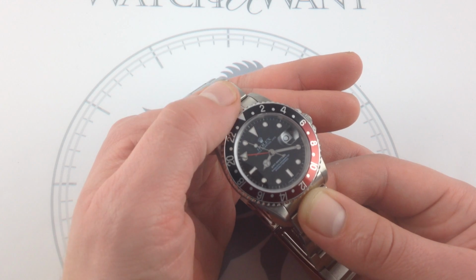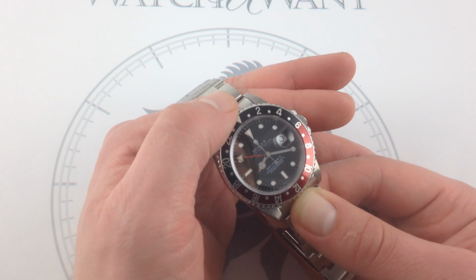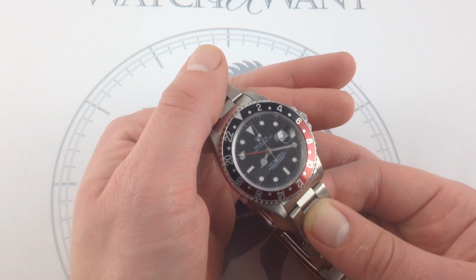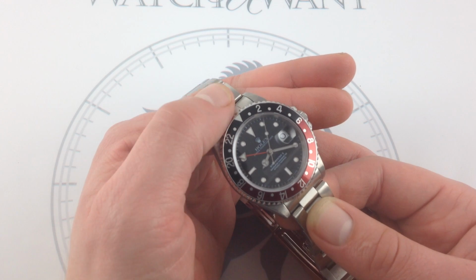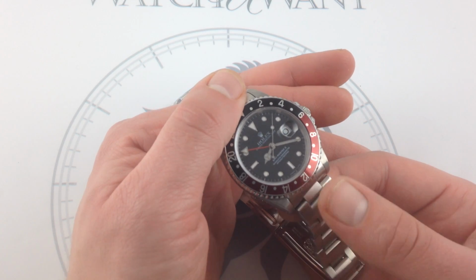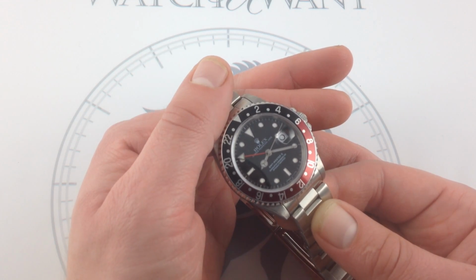As of the 16750 of 1981, all of these watches were rated to 100 meters, 330 feet. So realistically, unless you're going deep sea diving or going down in a bell, this is all the water resistance you'll ever need. Although it is a pilot's watch, that doesn't mean it can't get wet.